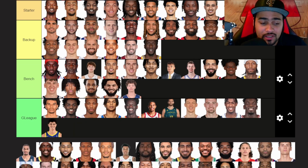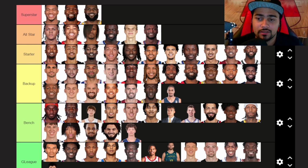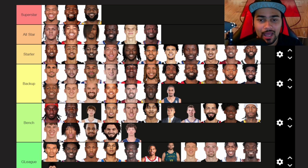Guy Santos, G League. Alex Sarr, put him in backup tier. Number 2 overall pick in Washington. I think it could be a very decent spot for him. He can kind of spread his wings a little bit, which is why I wanted him to go to Washington. I don't know. Didn't have a great summer league. Did not have a good summer league. But at the end of the day, who really cares?